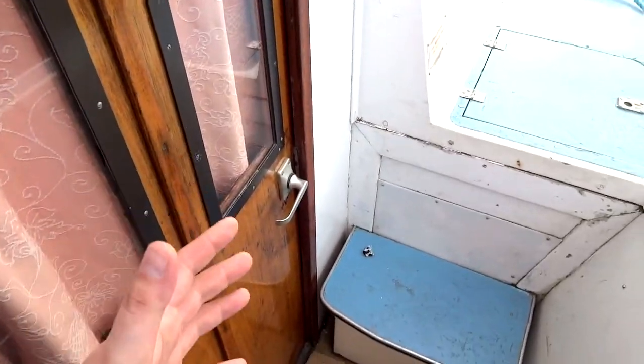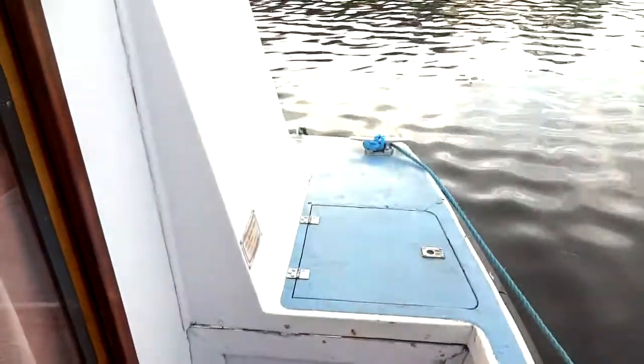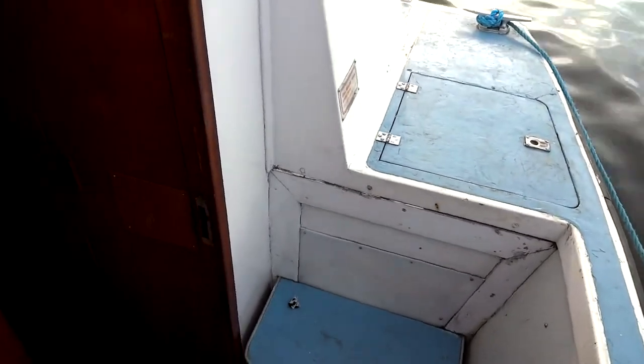So here is the small outside aft well that you have here with a step up here to get on and off, especially useful for stern moorings. Nice touch that the door opens inwards, and as we go into the boat, as you'll see immediately, you're greeted by all of this lovely warm woodwork.